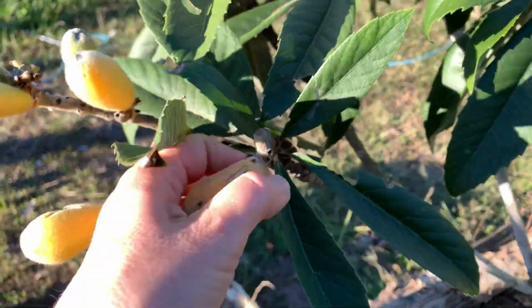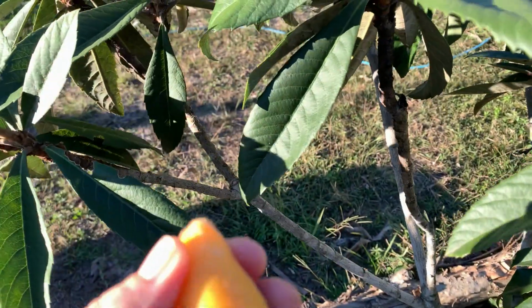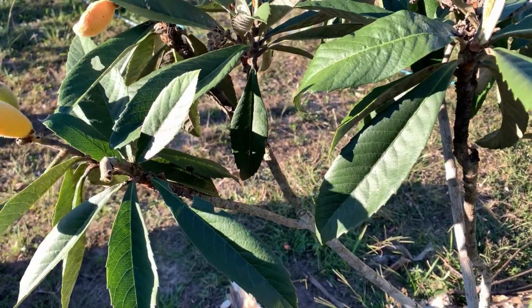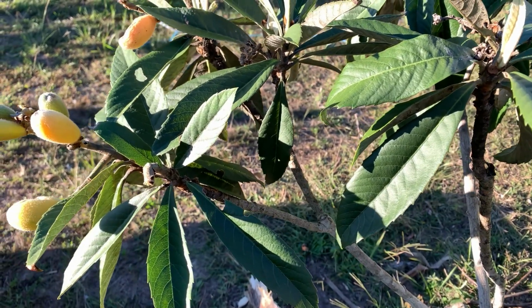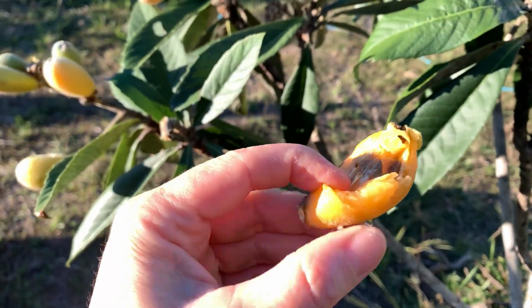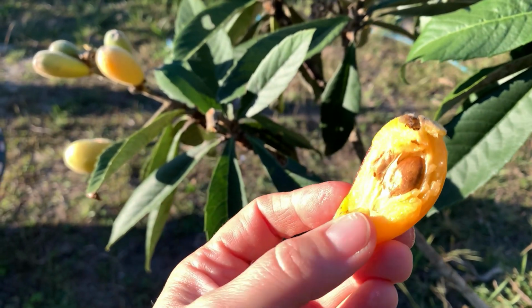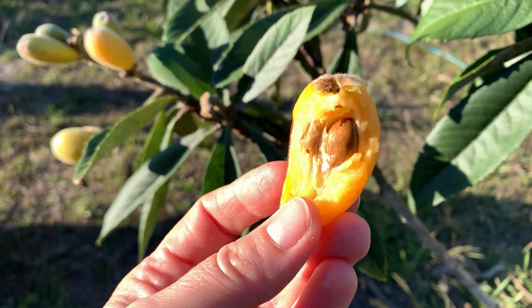This one will be nice. I will open it up. This is the inside. Very juicy, beautiful, so yummy.